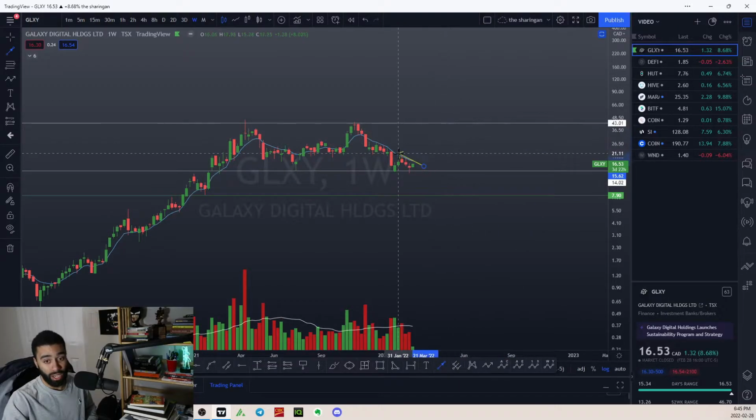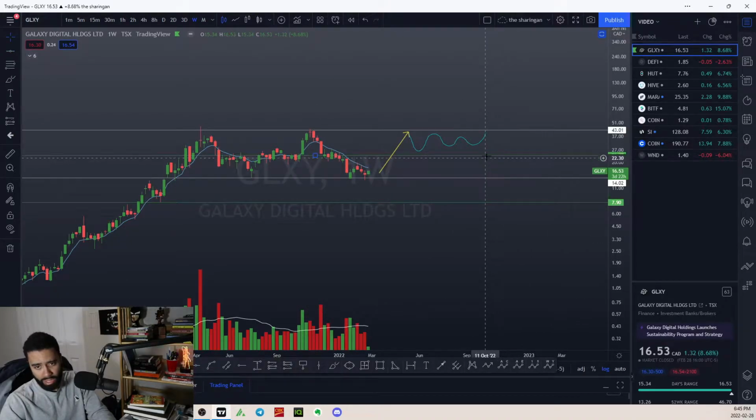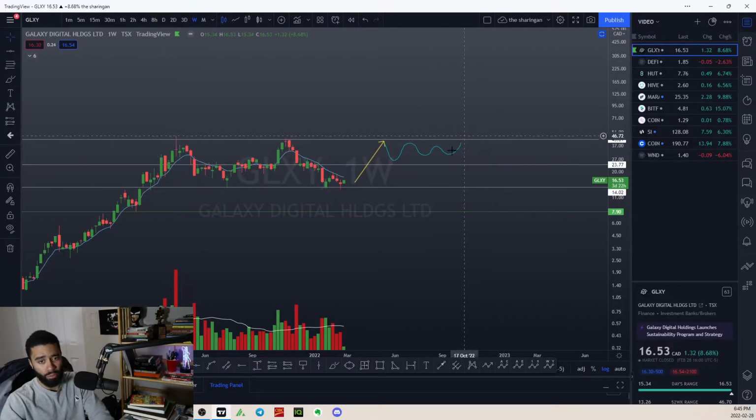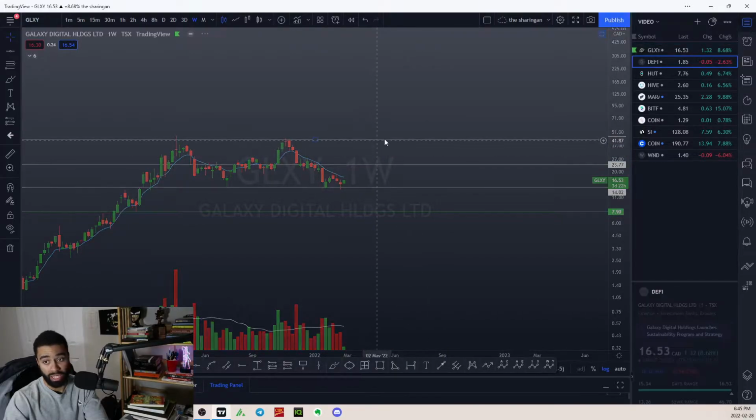We now want to see us break up, and hopefully we get a nice slow grind into this zone. Now when we get into that zone, we don't want to reject right away like we've seen in the past. We want to hold this range. I'll mark it out real quick. We have some sort of middle ground here, right? We want to stay in between all-time highs and this middle ground instead of coming all the way back down to 14. So this $23 is around our middle ground here. If we could stay in between that range, that would look massively bullish. So that's what I'm looking for in Glxy.